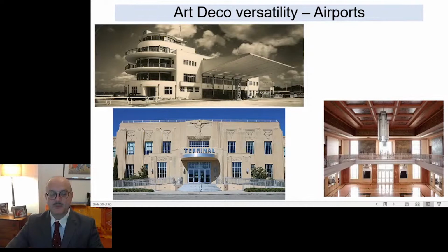Airports are another typical example of successful Art Deco architecture. My personal favorite is the one on the top, which I believe is in Birmingham, and was the old airline terminal, which is built to look like an airplane. So it's got wings, and it's streamlined.